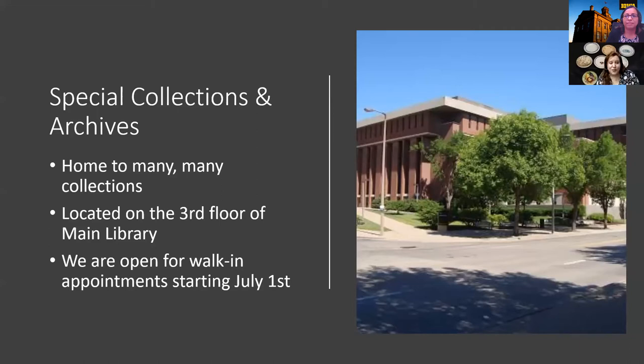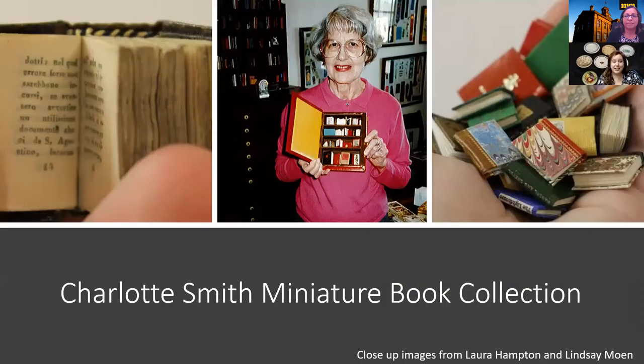But by far, probably one of our most popular collections that we have is the Charlotte Smith Miniature Book Collection. So the Charlotte Smith Miniature Book Collection was created by Charlotte Smith, obviously, who's pictured here in the middle. And the story goes that Charlotte Smith and her husband did collect books, and then they ran out of room in their house. And the husband was like, okay, Charlotte, we need to hold off. She goes, what about miniature books? Those will fit anywhere. And so she started collecting these, and she donated her collection, I think, in 1996 to us.